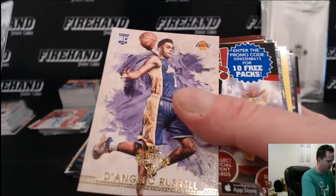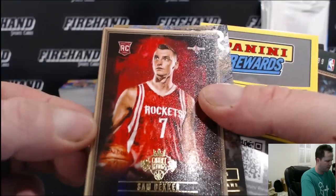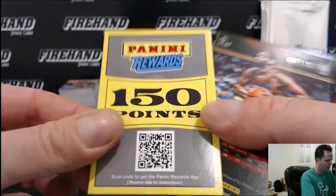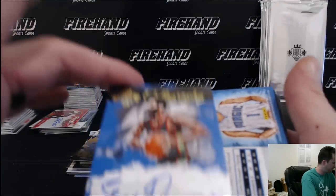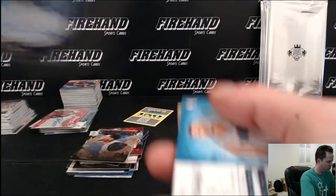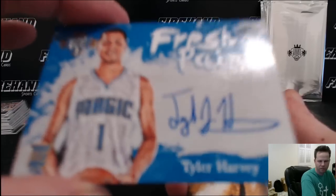Jarrell Martin and D'Angelo Russell rookies. Sam Decker, framed rookie, Rockets. Swagger, Anthony Davis, Pelicans, 150 points. Lon Elmore, excuse me, Milwaukee Bucks, calligraphy for Gates. That one's numbered to 199. Tyler Harvey, Orlando Magic, and Buzzy, fresh paint.